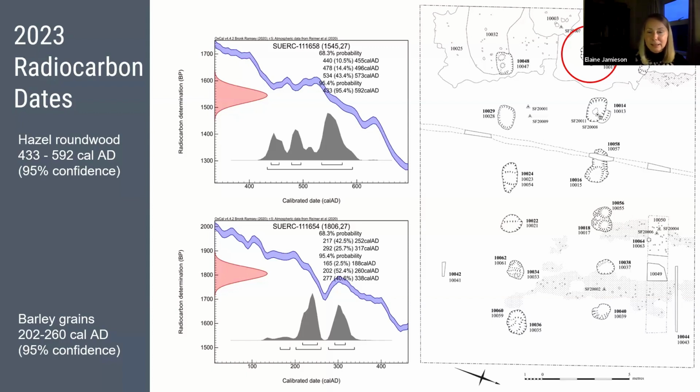It also highlights the idea that cereal grains, although they are short-lived, are very easily intrusive materials. So I think you've got to be very careful that there's not lots of very intrusive material when you're dating things. Because obviously if we'd got these 2 dates from 2 different post holes, we might be starting to think we've got 2 buildings, but actually we're just looking at residual material.